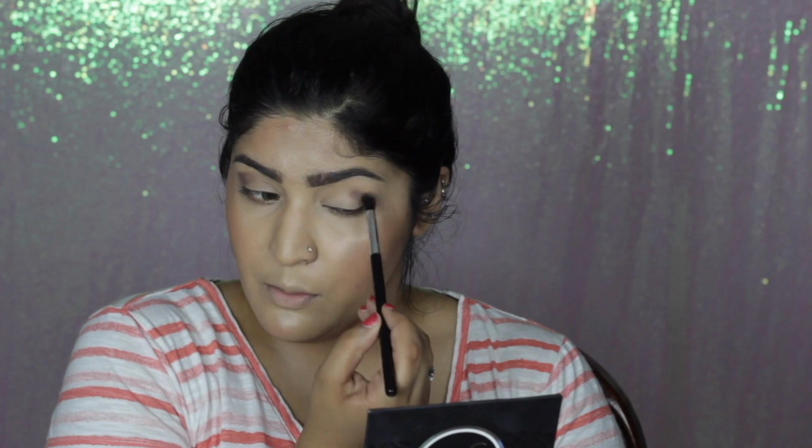Did this brush already have some black? Because Cozy does not look like that. Okay, then we'll improvise. I'll first apply some color here as well before the black fades out from the brush.